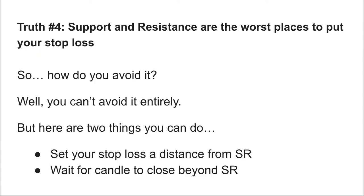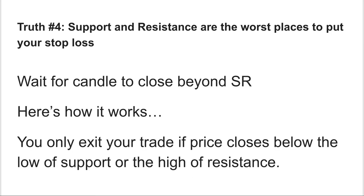So in terms of how you're going to avoid it, well, you can't really avoid it entirely, but there are 2 things that you can really do. You can set your stop loss at a distance from the support and resistance levels, and you wait for the candle to close beyond, right? Now, if you wait for the candle to close beyond the support and resistance level, then you would be able to protect your position, whether it's a long or a short. And you'll only exit the trade if the price closes below the low of the support or the high of the resistance. Let me explain.